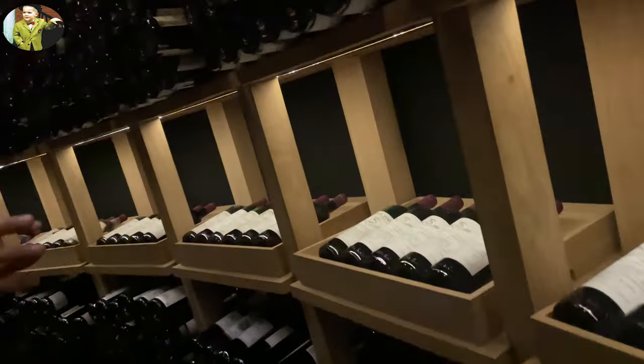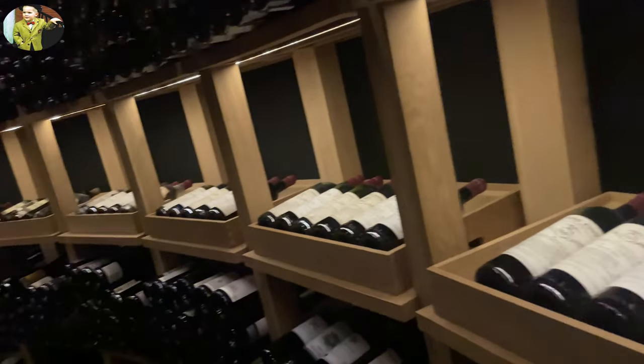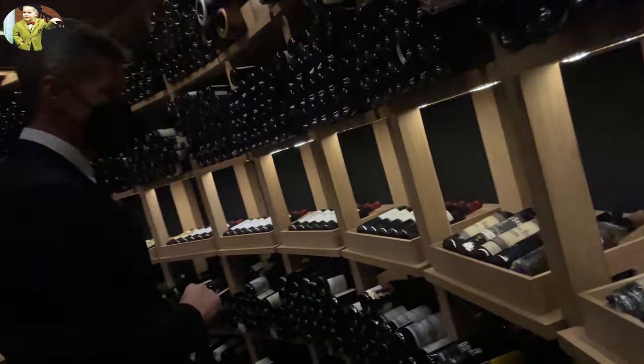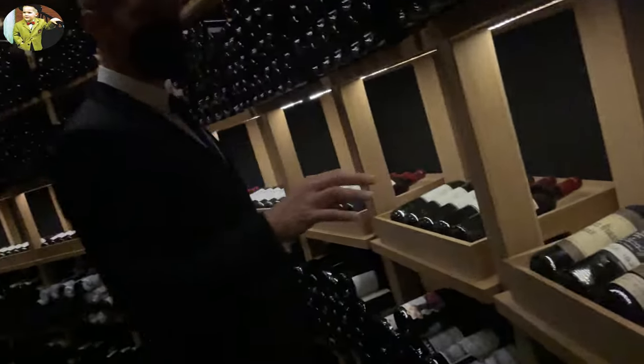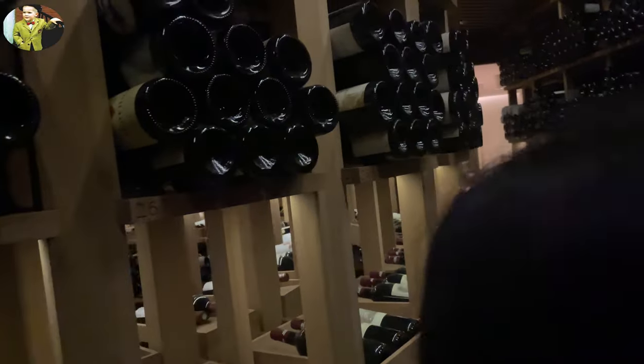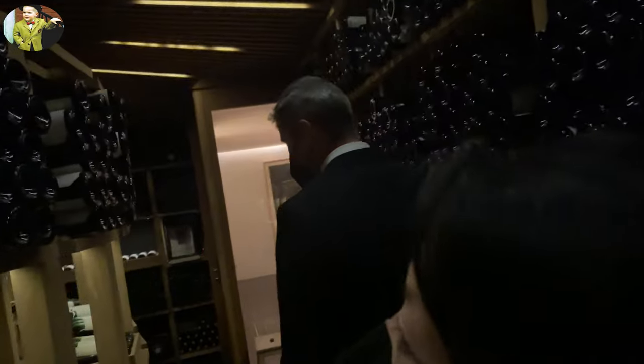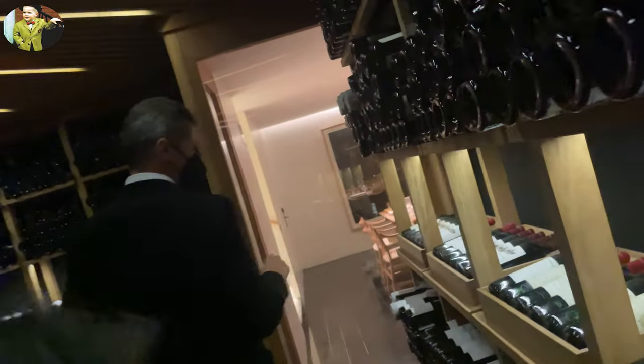Really rare. Yes, I saw that in your book. From Spain we have here Vega Sicilia. This is the most appreciated Spanish wine, Vega Sicilia. As well the old vintage sherry. Also the Lafite Rothschild. A bit of everything, a little of this, a little of that.